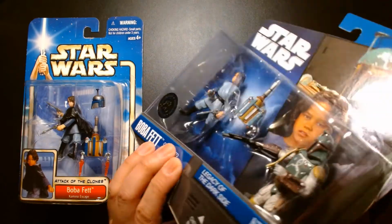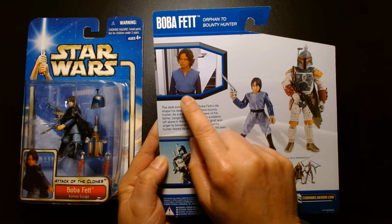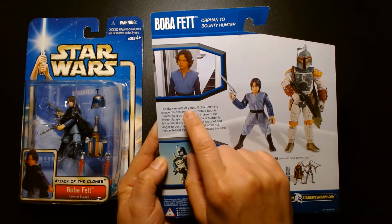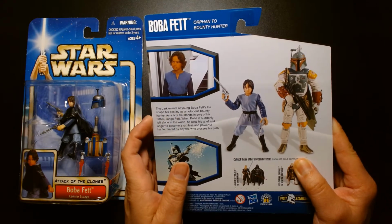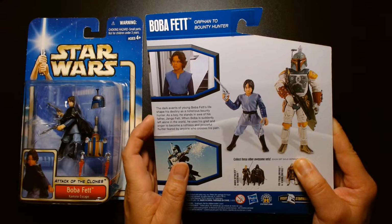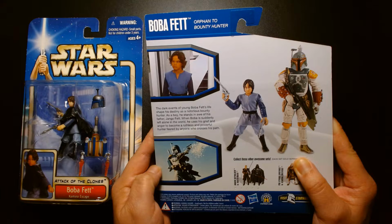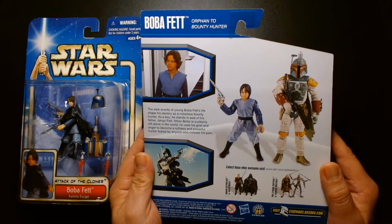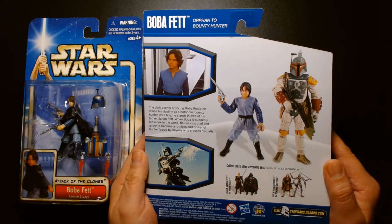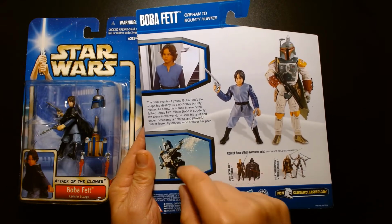On the back, cool image. There's when we first meet Boba in Attack of the Clones in their apartment. The dark events of young Boba Fett's life shape his destiny as a notorious bounty hunter. As a boy, he stands in awe of his father, Jango Fett. When Boba is suddenly left alone in the world, he uses his grief and anger to become a ruthless and powerful hunter feared by anyone who crosses his path. So that's really awesome. Here's a picture of adult Boba from Return of the Jedi when Luke cuts his blaster in half.